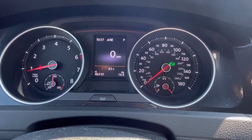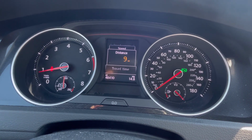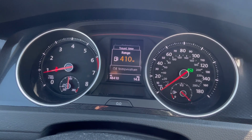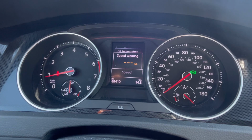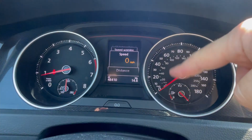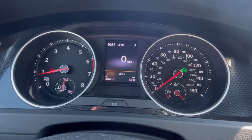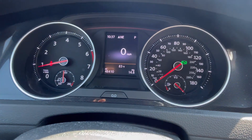So this is the cluster. This is what it looks like. Cluster has a lot of cool things. You can see distance, travel time, the range. Actually shows oil temperature, which is cool. You could do a speed warning. Shows you your speed in case you don't pay attention to the needle, which, if you're going 25 in a 25 area, is actually very helpful.